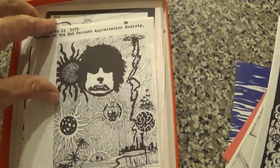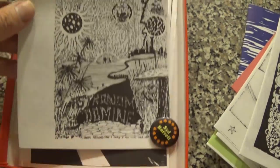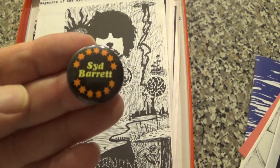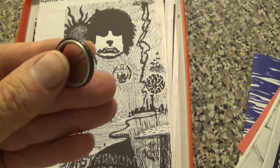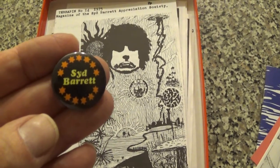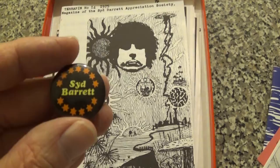It also had a little pin in it. It might be an original fan club button that's been reproduced. They probably originally sent this out to members.